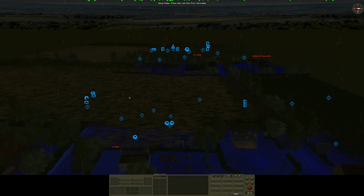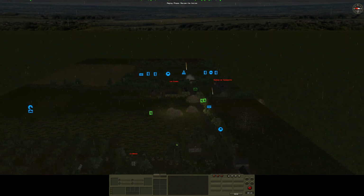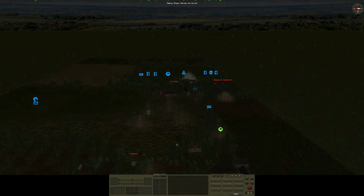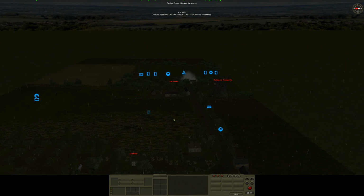Now, before we go any further, full disclosure, I have actually kicked off and restarted this scenario, and here is why. Holy smoke. That would be the Nebelwerfers. And that would be our entire reinforcements.